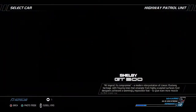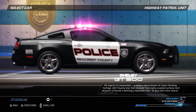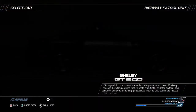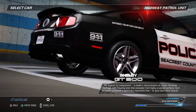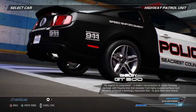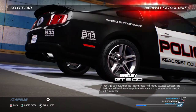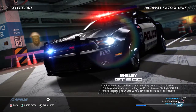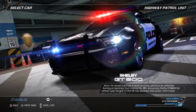All legend, no compromise. A modern interpretation of classic Mustang heritage. With flowing lines that emanate from highly sculpted surfaces, Ford designers achieved a seemingly impossible feat: to give even more muscle to this iconic car. Below the domed hood lays a beast growling, waiting to be unleashed.